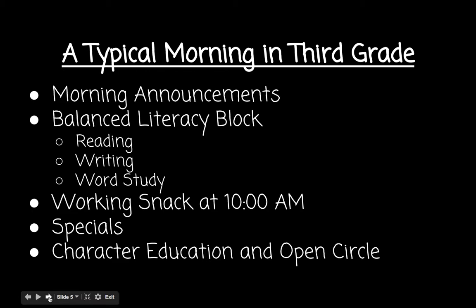A typical morning in third grade involves the morning announcements, which the students heard today. Then we move into a balanced literacy block, which includes areas of reading, writing, and word study, guided reading, reader's workshop, very similar to what the students experience now in terms of reading, writing, and literacy. The students enjoy a working snack at around 10 o'clock in the morning. They also have specials in the morning, and then they also include character education and open circle activities during a typical morning in third grade.